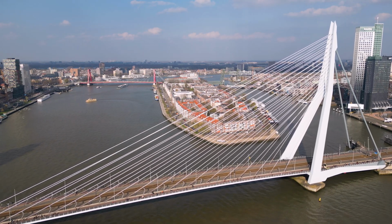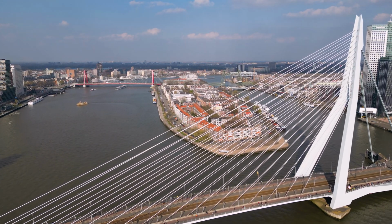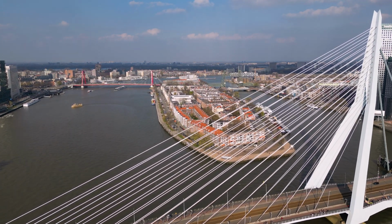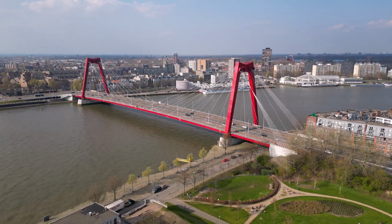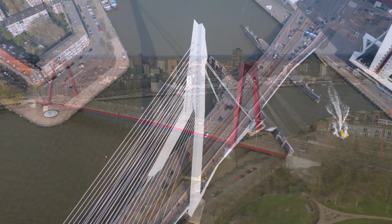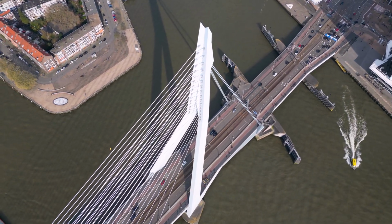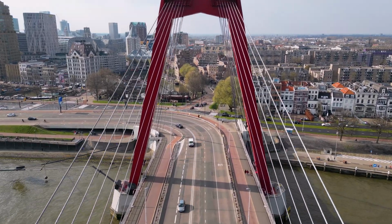From here, I catch a glimpse of the impressive Erasmusbrug with its sleek, modern design that looks stunning against the city skyline. Not far from it, the bright red Willemsbrug stands proudly, adding a bold pop of color to the view. Both bridges give the area a dynamic, vibrant feel, blending Rotterdam's historic heart with its modern spirit.